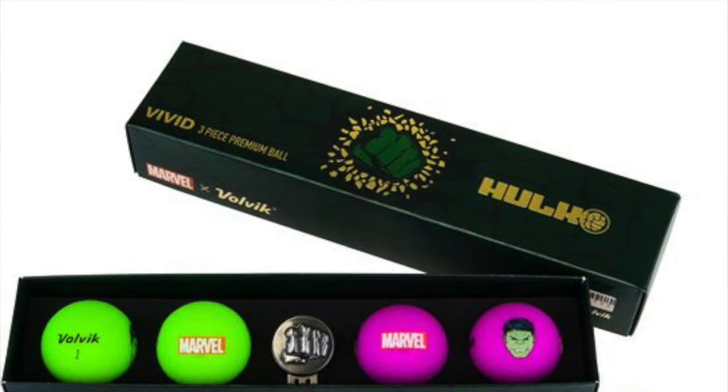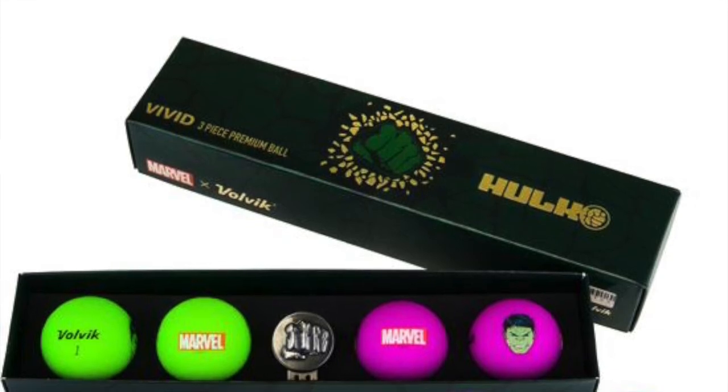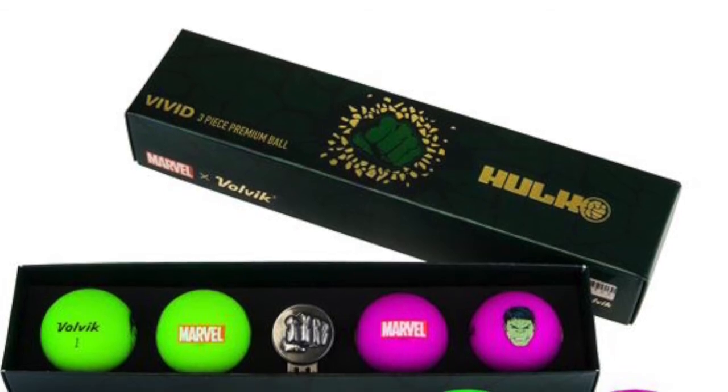Well, you teased the Black Widow. Is there expansion to the line, or anything you can sort of tip your hand to what we can expect from Volvik? You bet. So we just added Black Widow to the line last month. We're shipping that now. So she is, of course, the first character where we now have a female Marvel character.